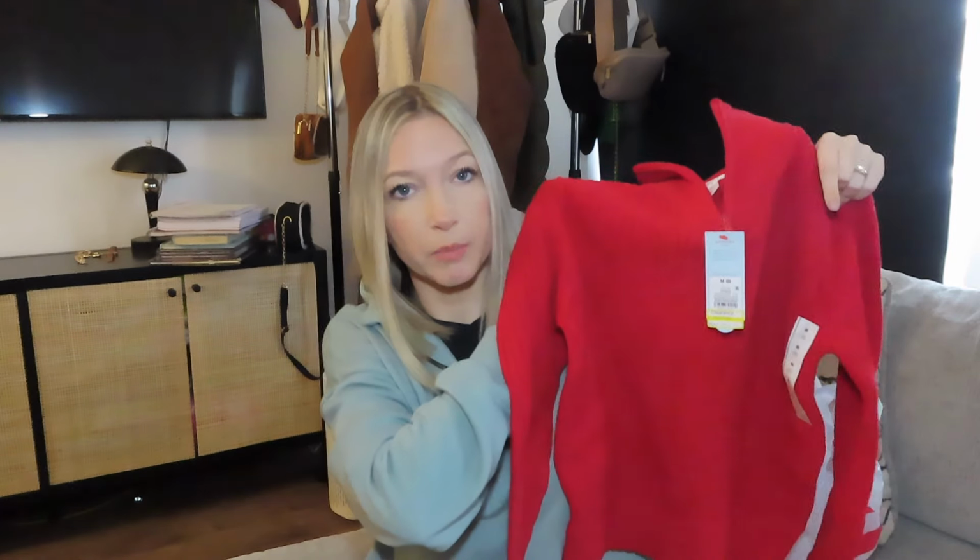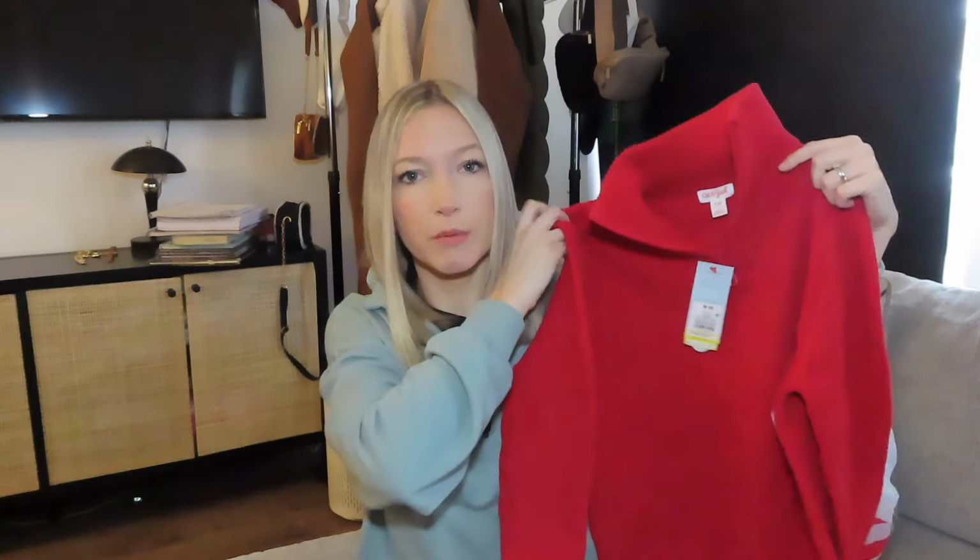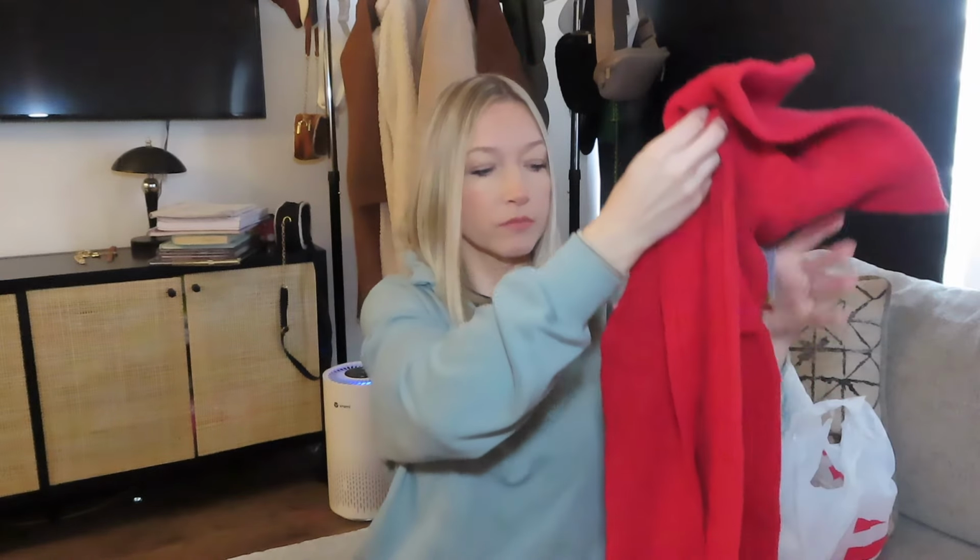So it's actually cheaper than the pajamas. The pajamas were only $12 though, so still a great deal. But you guys, he could wear this for Valentine's Day. He could even wear this next Christmas. He could just definitely wear this through the winter time. So I thought this was a really great find and a good alternative to the pajamas.